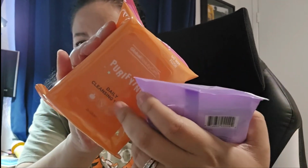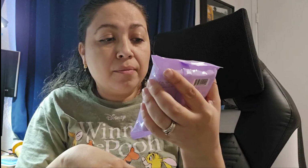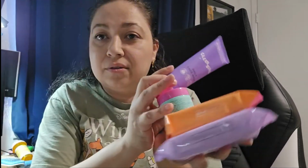This is purifying daily cleansing wipes. Global Beauty Care cleansing wipes, and this is calming nighttime cleansing wipes. This has lavender, melatonin, and aloe, and this has tea tree, witch hazel, aloe vera. Nice little package. I thought they were cute. The colors, I love the little thing that they have going on. I like it a lot. So there's that item. Yep.